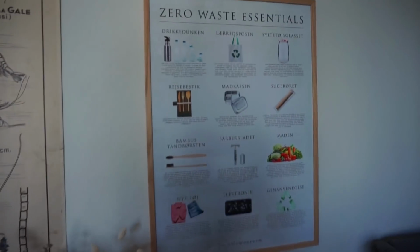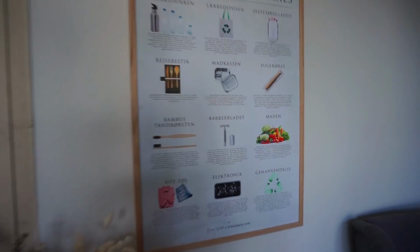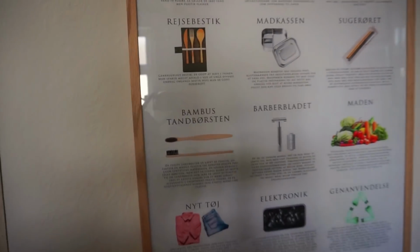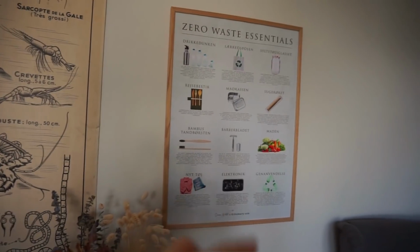And next to it is a poster that I made. I made it in collab with Simon Holst. This is my zero waste essentials poster. And I can also leave you the link to it down below. He ships to 22 different countries in the EU.